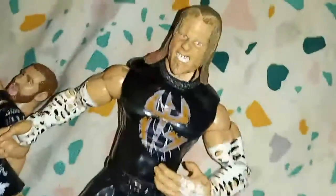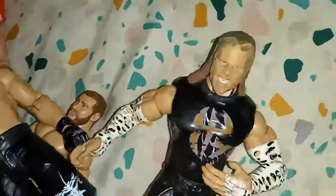Jeff Hardy. This is the Jeff Hardy I was talking about that I used before I got that one. This Jakks Pacific Jeff Hardy, who for some reason I have in a pose that looks like he got stabbed. Help me, somebody. I got stabbed. The person who stabbed me is crazy. Here they come.